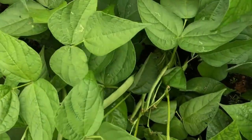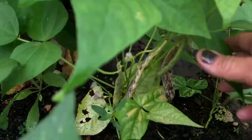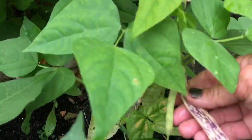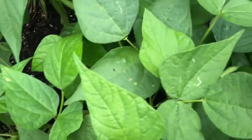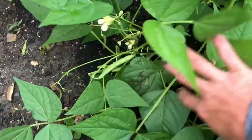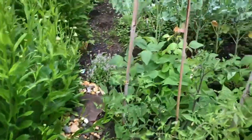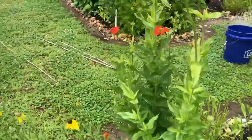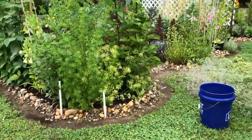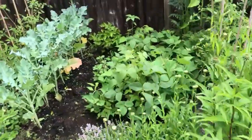And I got three different kinds of beans here. I got these dragon beans. These are very cool, very crunchy. These are Jacob's cattle. And then this row is Calypso bean. And then over there I have three more with a row of tomatoes in between. It's starting to get hard to go back and forth because everything is growing in.